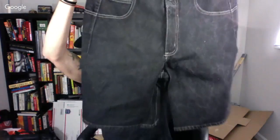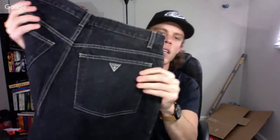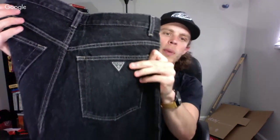Love selling vintage Guess. So these are some Guess shorts. They have the old school patch on the back. They always sell, the jeans always sell well for me. Usually I get about 40 to 50 on the jeans. These are $5. I will probably ask about 35 or 40 on these.